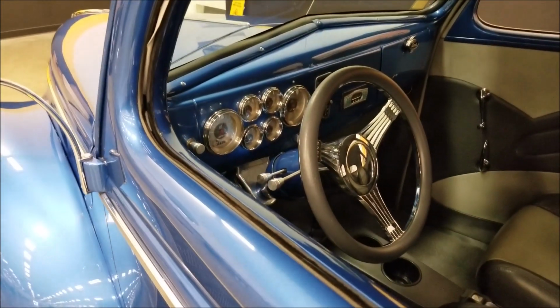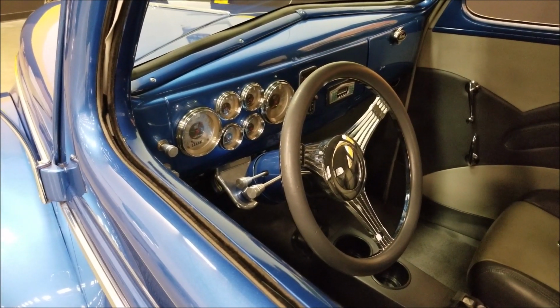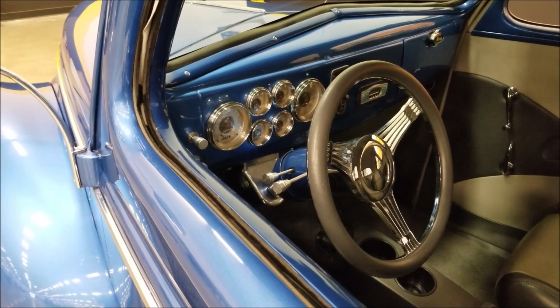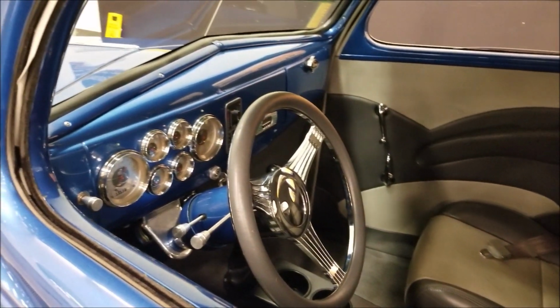Some of the amenities here in the interior options. Tilt wheel, banjo style wheel, you can see. Classic Industries, I believe it was, gauges, I believe that was the brand. Again, vintage AC, has a nice radio setup in it.